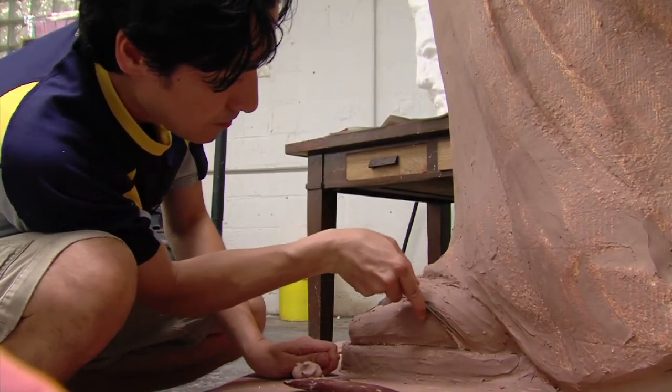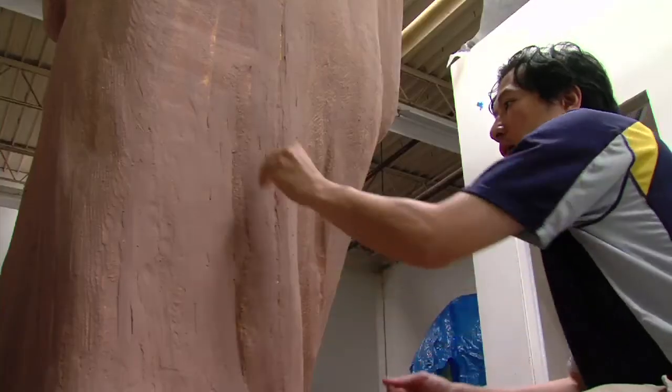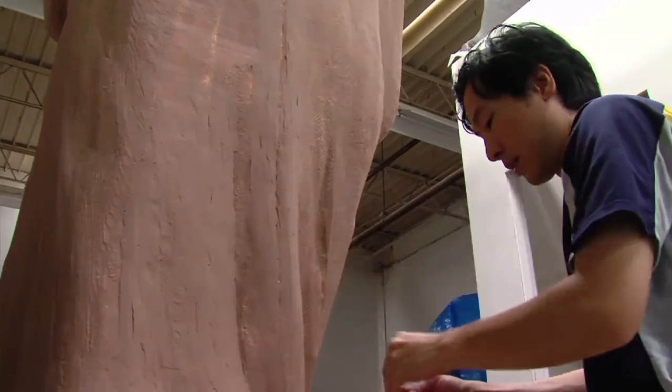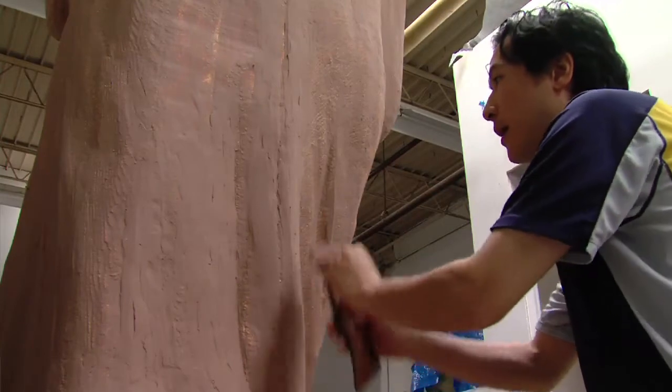The actual base is inspired by some of the steps at Himeji Castle in Japan, where it looks like dirt, and then they have a little rock edge, and steps, or called flights, or whatever you call it.